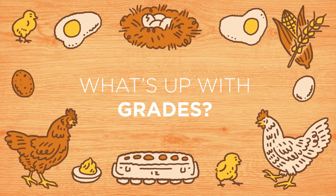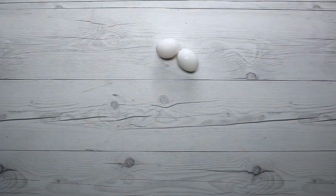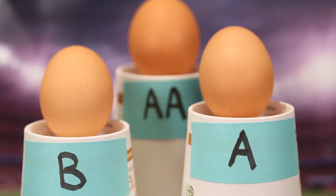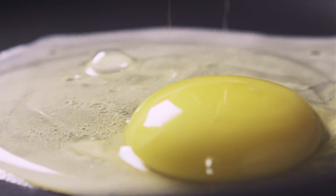You may have noticed that some egg cartons in the store are issued grades. Not all cartons will have these. Grades aren't mandatory, and any companies who get their eggs graded actually pay the USDA for this service. The eggs can be categorized into 3 grades: grade AA, A, and B. The grades are determined by the quality of the whites and yolks, as well as what the outer shell looks like.